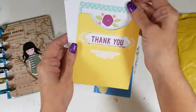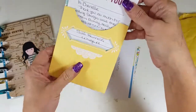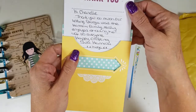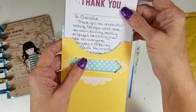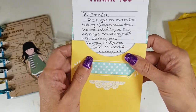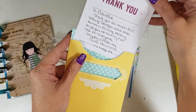Also a lovely card from Susan saying thank you. Hi Chanel, thank you so much for letting Georgia visit the Hannam family. Really enjoyed showing her off to everyone. Happy crafting, Sue Hannam. I hope I pronounced that right. Sorry, not Hannay, what am I saying? Sorry, Sue Hannam. So that's going to go in the journal.